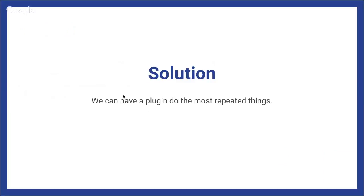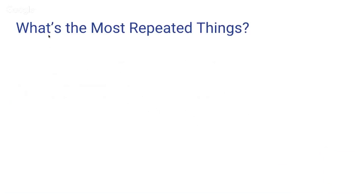So this is why we need this plugin. We can have a plugin do the most repeated things for them, so that they can do only the core part, and the most repeated work, like parse reporter and find reporter, can all be done by our plugin. As we have said before, we can have a plugin do the most repeated work.